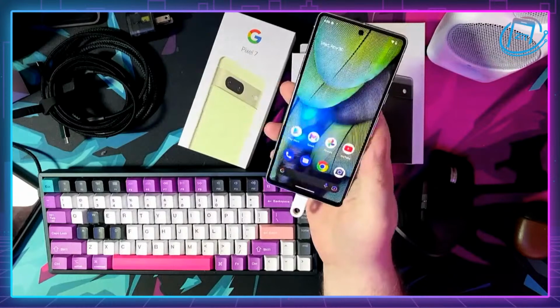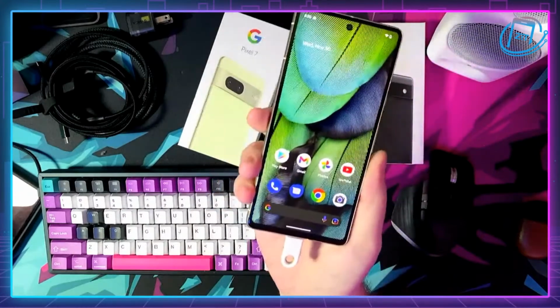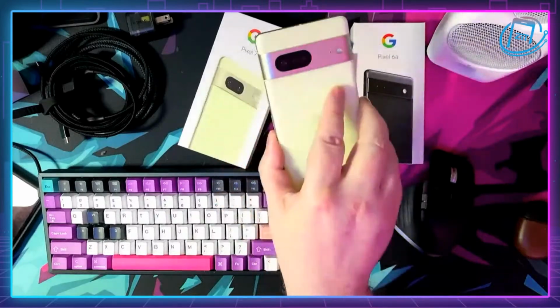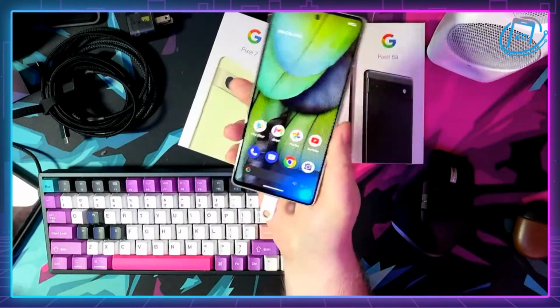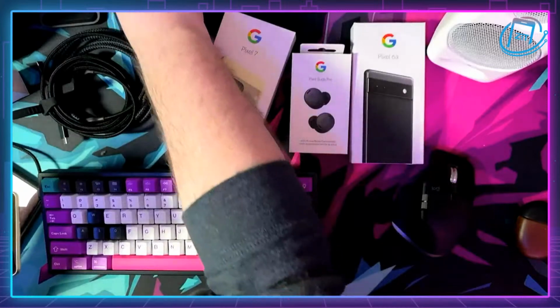So swipe up to go home. Boom. And there's our home screen. Nice touch with having the home screen already match the phone. You know what I mean? But I love the flat screen. Oh my goodness. Now I'm pretty sure I could take out my Titan key here. So pop that out. Put that there.